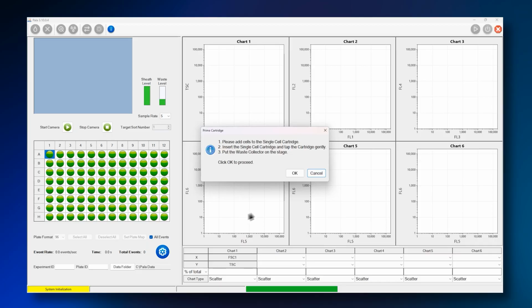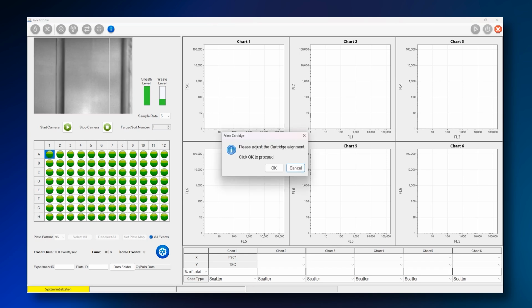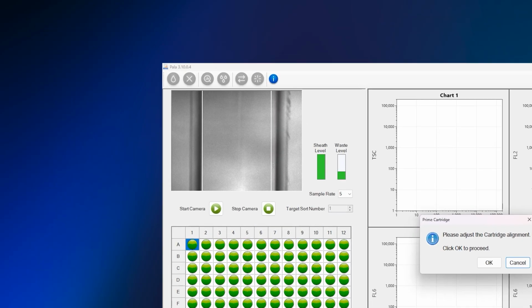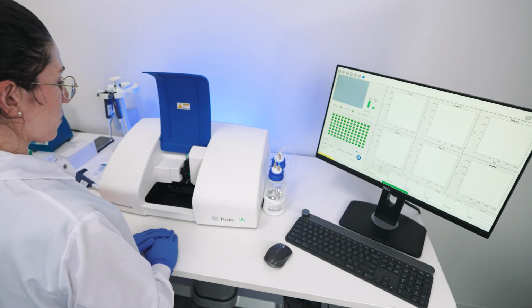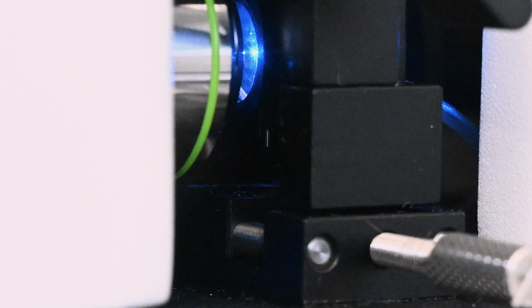The software will now prompt me to put the waste collector on the stage. When I hit OK, the instrument will prime the cartridge and start the flow of sample through the microfluidic channel. At this point, a live camera image will appear that will allow us to properly align the microfluidic channel to the laser. Using this silver knob, I will adjust the image until the left white line is aligned with the side wall of the dispensing channel. Once this is set, I will click on OK to proceed. Next, we will do a quick inspection to ensure that the nozzle on the cartridge is dry. A droplet on the nozzle indicates that the cartridge needs to be reprimed.